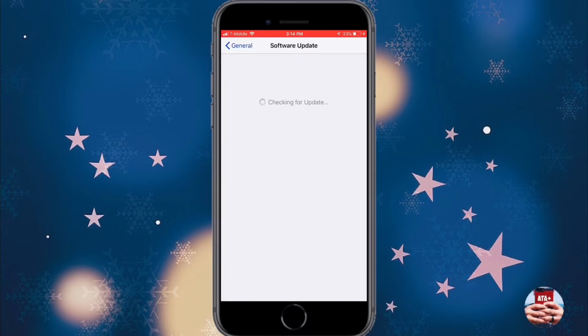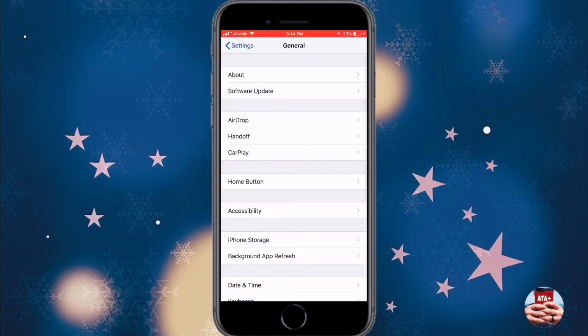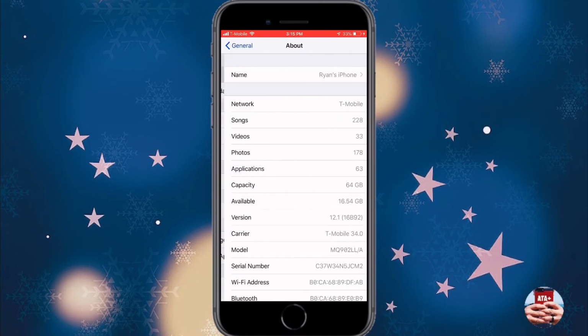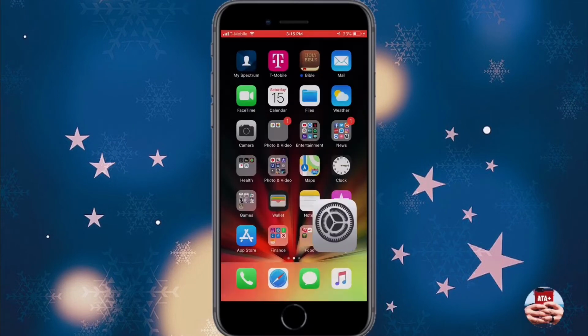And I'm actually going to show you guys real quick. iOS 12.1.1 is the newest version that's out right now, and if you're looking to jailbreak, I need you to stay on the firmware that you're at, and we're going to get into how to do that in just a moment. But I wanted to show you guys the software update for a reason. I'm going to get back to that a little bit later on in the video, but currently I'm on iOS 12.1, wanting to stay at iOS 12.1, and we're going to really quick go into how to do that.